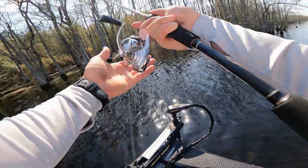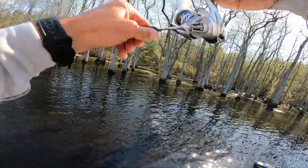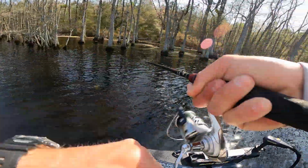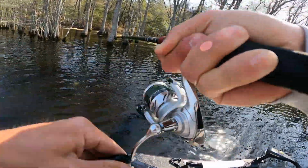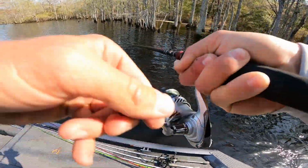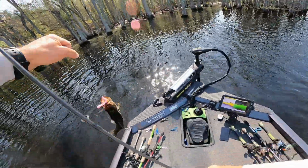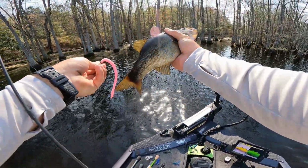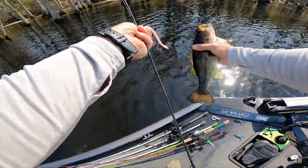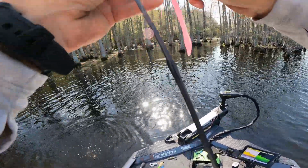Not quite seeing the movement up in the trees as I was earlier. That's a nice bass. I was just saying I wasn't quite seeing as much movement, but they're up there. It's another decent fish. He ain't nothing big, but nice chunk. Look how black he is. All right, thank you, bud. Get back in there. So he was right up there against that big tree.